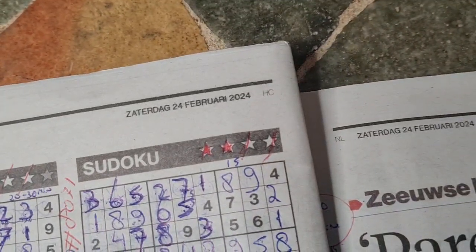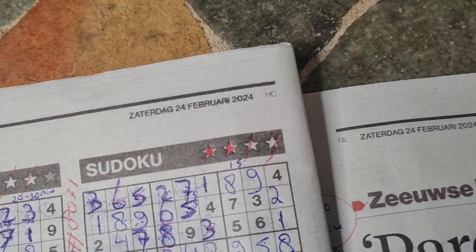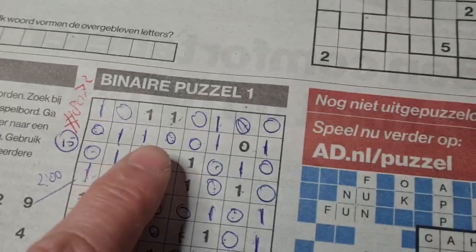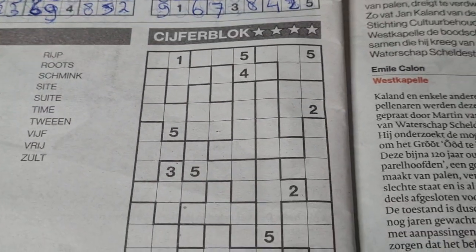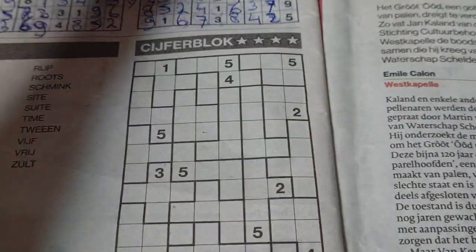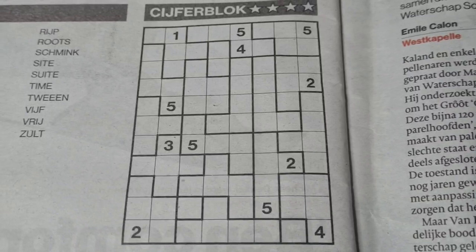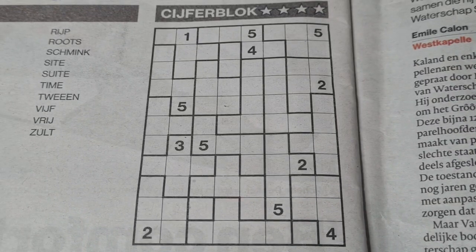Saturday, Sunday, February the 24th, 25th, 2024. It's actually today, Sunday. And I've already solved 3 puzzles in this additional: the 3 stars and the 4 star Sudoku and the binary. So 1 puzzle is left. It's the Jigsaw Sudoku, aka Tectonic. In Japanese, they call it Suguru. In Dutch, they call it Saiva block. Okay. And this one will be number 8073.